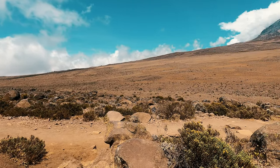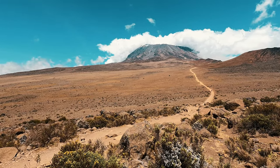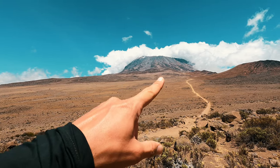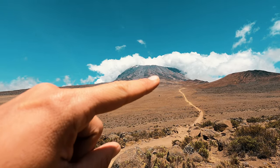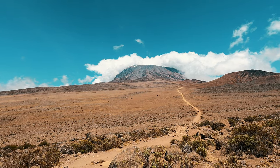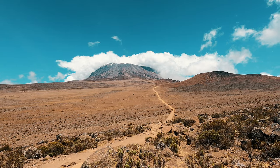We now have a little descent and a pretty straightforward road to our camp somewhere around there, and we can clearly see our route to summit, and it's just a beautiful, beautiful day here.